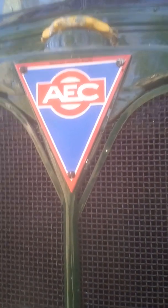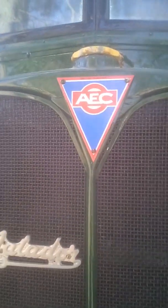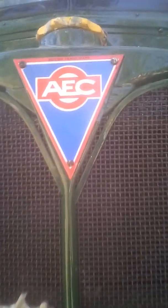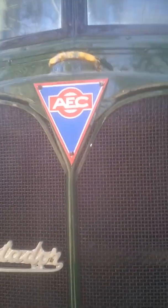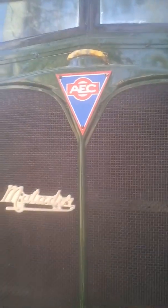Stands for Associated Equipment Company, which was based, I believe, in Southall, Middlesex, and I think AEC ceased trading, correct me if I'm wrong, in around about 76, I think that's the year they ceased manufacturing. Of course, they made all the London buses.